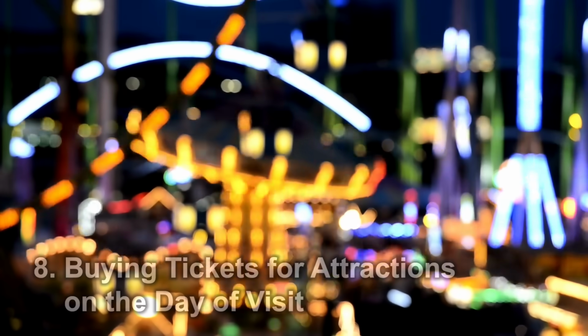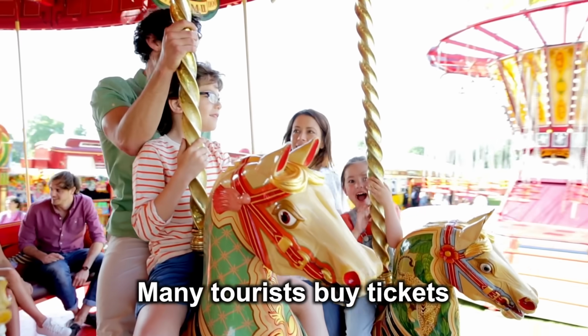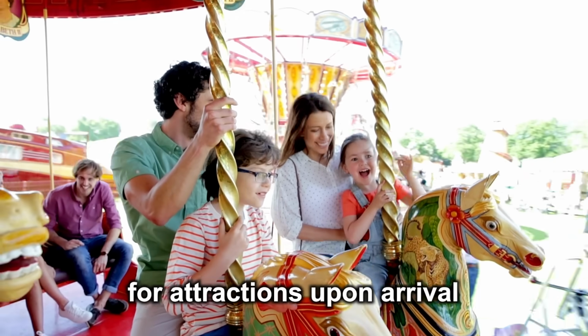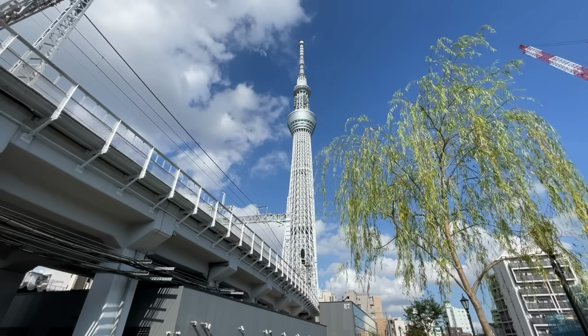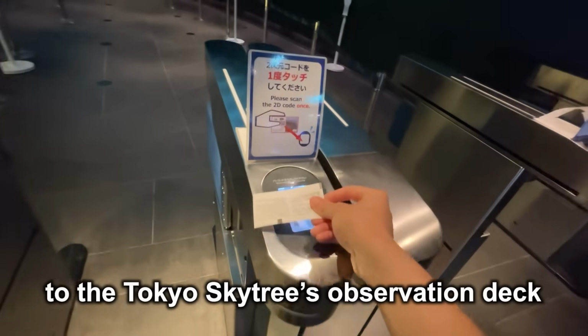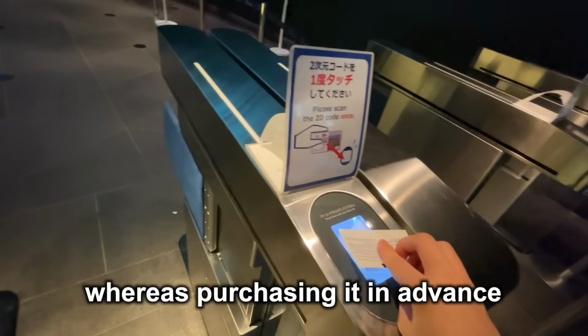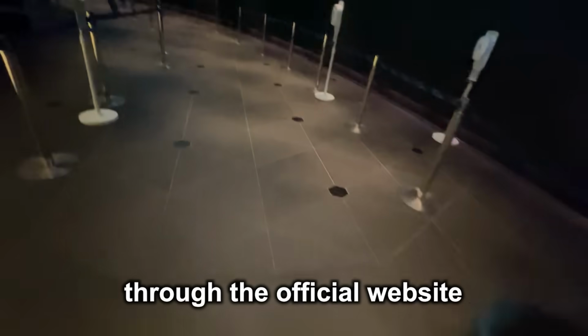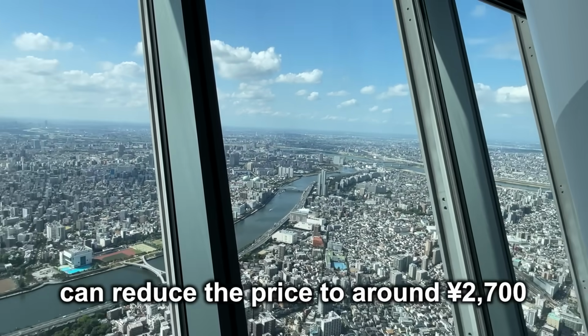Number 8. Buying tickets for attractions on the day of visit. Many tourists buy tickets for attractions upon arrival, but this can often lead to unnecessary expenses. For example, a same-day ticket to the Tokyo Skytree's observation deck costs about 3,000 yen, whereas purchasing it in advance through the official website can reduce the price to around 2,700 yen.